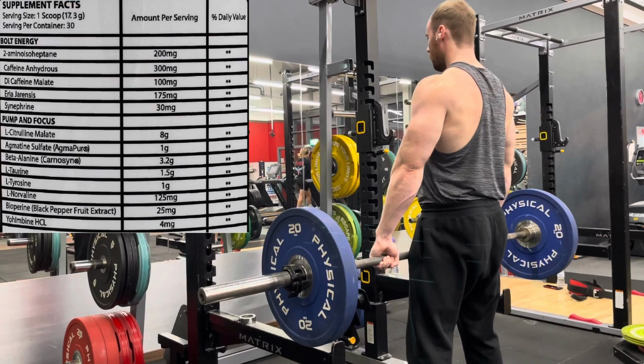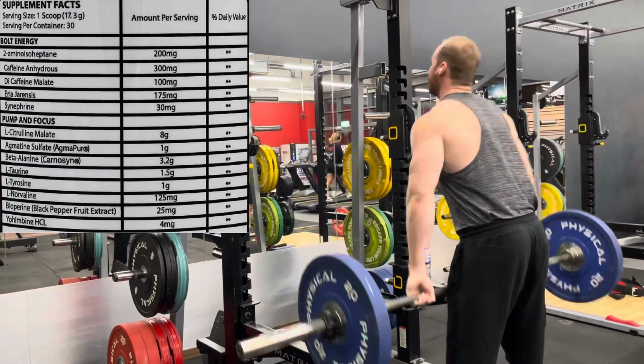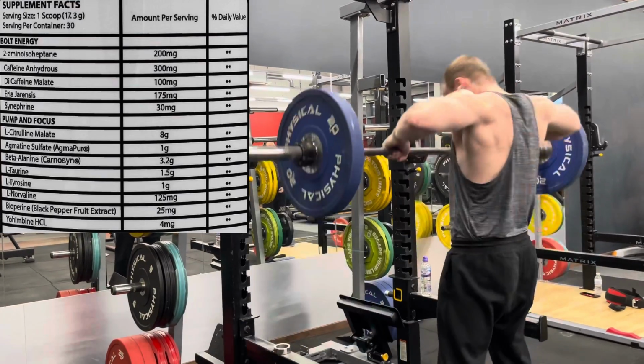And now we've got something never before seen, a mega dose of black pepper at 25 milligrams. Boom, biggest dose ever. Normally only see it at 5 milligrams. It's not too much of an exciting ingredient. Ultimately, it's just there for the digestion benefits it brings.